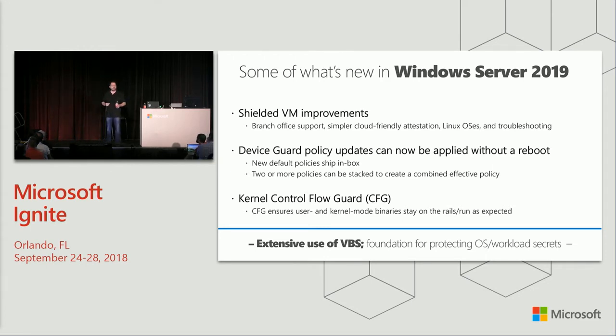Device guard policies. This is that hypervisor enforced code integrity I mentioned. In Server 2016, if you changed the policy, you had to reboot. With Server 2019, we gave you a setting in the HVCI policy that says whether I can apply new policies without having to reboot. So the HVCI policy can say, I allow additional policies to be applied without a reboot. If you didn't have that and you then applied it, what would you have to do? Reboot. And now additional policies can be applied thereafter. You can also stack policies now with Server 2019 so that you can author one policy for one thing, another policy for another, and then add them together to create one effective policy.